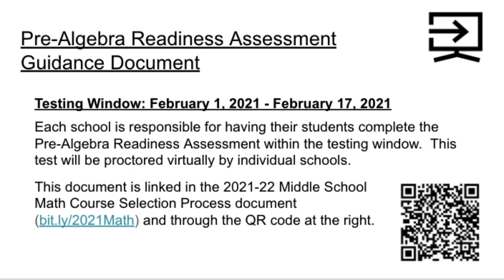The testing window for the pre-algebra readiness assessment is February 1st through 17th. Each school is responsible for testing their students during the testing window. This test will be proctored virtually by individual schools.